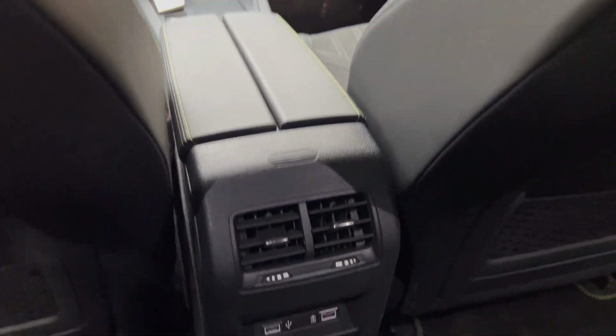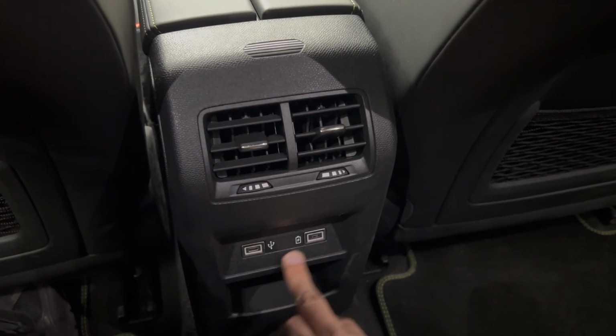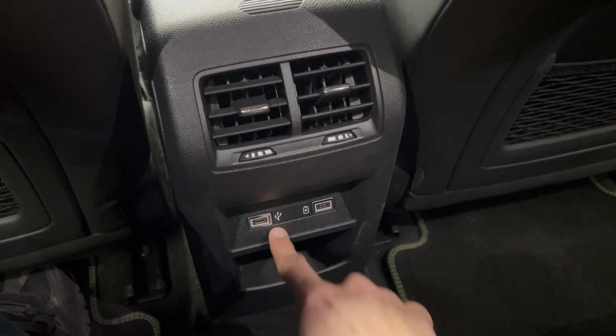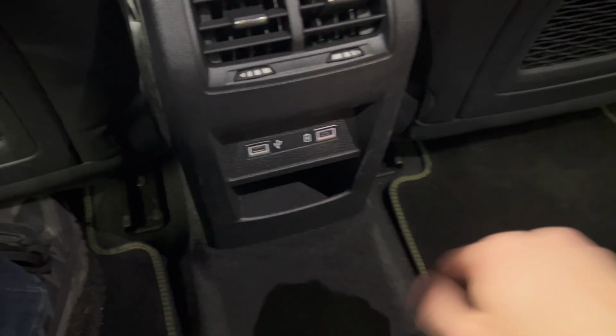Excellent closing sound. I gotta say it's perfect. We have here AC controls, 2 USBs. These are USB-Cs. These are not USB-A. Don't be fooled by the square illumination, and these illuminate once the ignition is on. You also have a little cubby here.